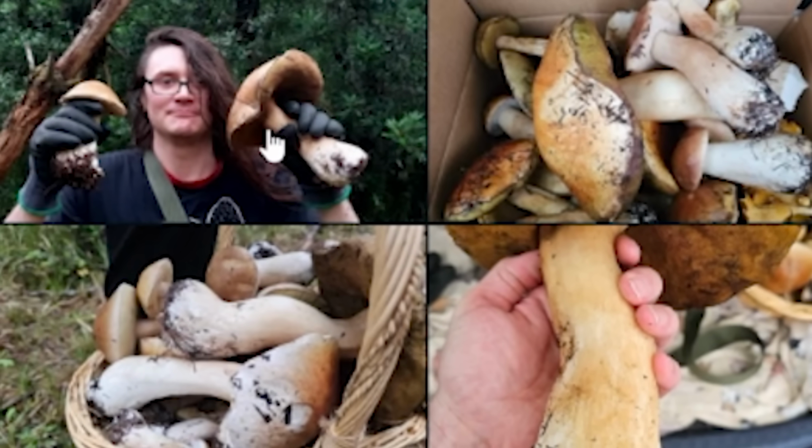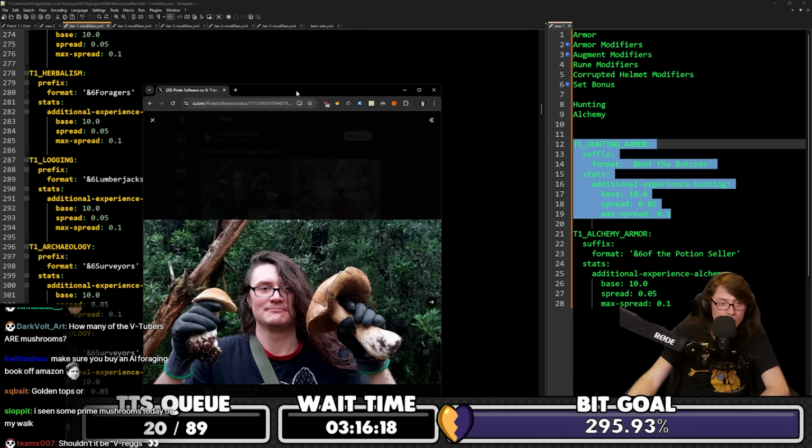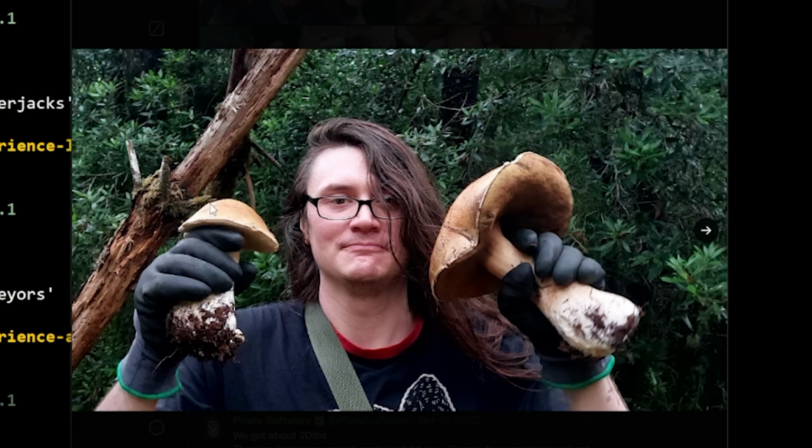So this is something that I do quite a lot around this time of year. This is back in October of last year. It's about that time again, and I just go out and do mushroom foraging. These are what are called king boletes. This one's kind of funky, but this one's really good.